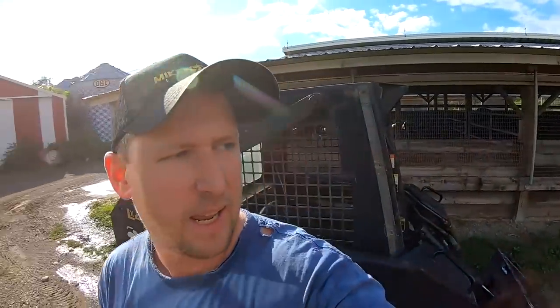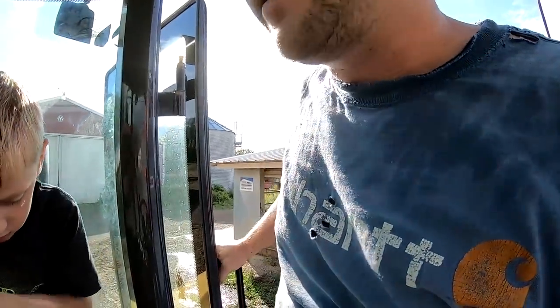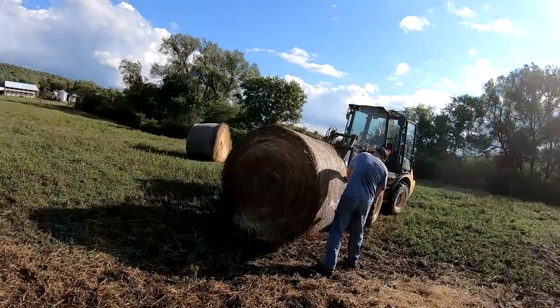Normally we don't do this every day, but I see the hay racks were getting kind of low, so we're gonna take the loader and take a round bale out to, oh, my seat's wet. Get a round bale and take some bales out to the hay racks.